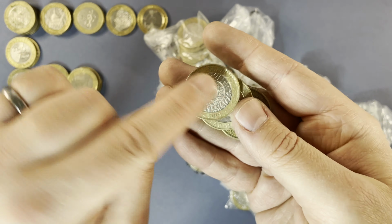There's another Sky Forks, third one today. Got something coming up in this bag. There is another Brunel's portrait with the correct edge inscription.